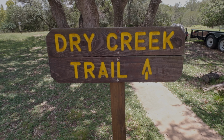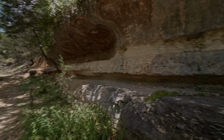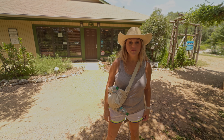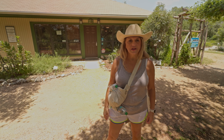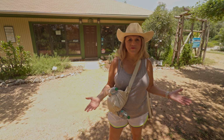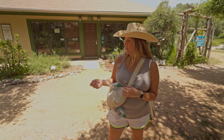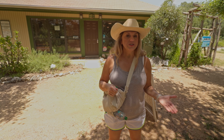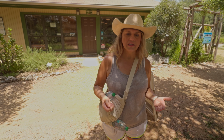Aptly named Dry Creek Trail. We've hiked back from Jacob's Well on the Dry Creek Trail, and that brings you back to the Nature Center, which is behind me. And the Nature Center has some beautiful interpretive gardens that you can explore. There's also more information inside. One thing too that I wanted to point out is that there are QR codes that you can actually scan that will share a narrative about this region and its ecological significance and history.